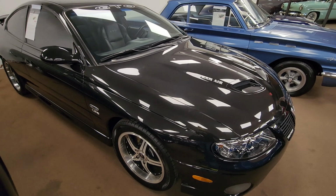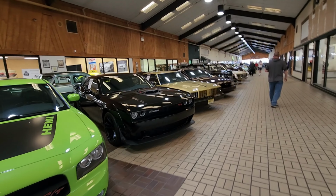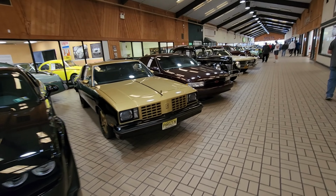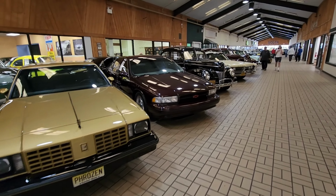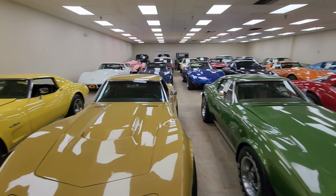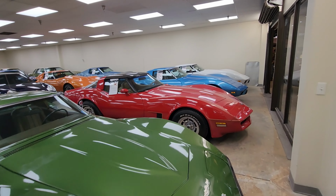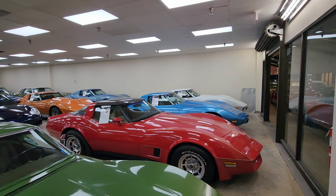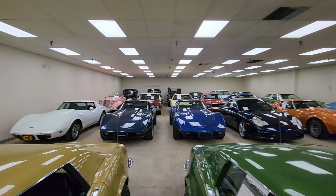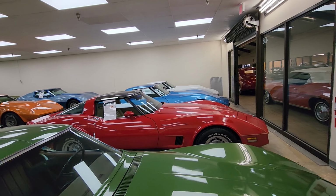you have that. I can't show everything that's in the mall. I just can't. I can't show everything. Go to the website, www.classicautomall.com, and you can see all their cars that are for sale listed. Here's a great room because it's got a lot of their Corvettes from 68 and up in here. And this is just one of many rooms that they have vehicles for sale in.